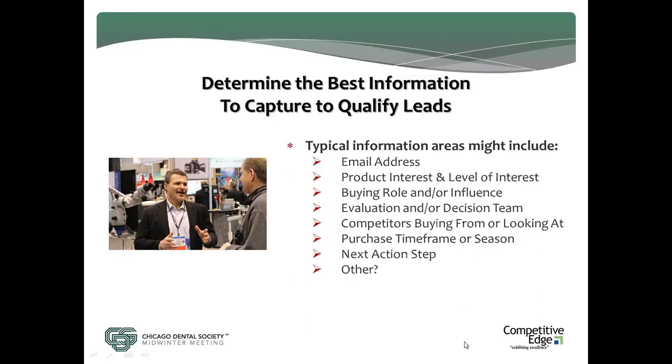Here's what I want you to do. I want you to get with your sales team and ask them what information, if we could capture, would really help us value a lead, would improve the quality, would make you want to follow up on the lead, right? What products were they interested in and how high was the interest? What is their buying role or influence? How do they go about evaluating this type of product or service? Who's on the evaluation and or decision team? Who are they currently buying from now? What are they currently using?